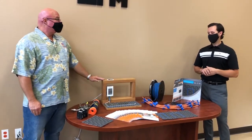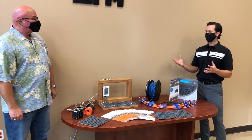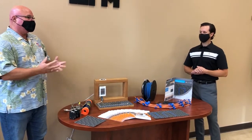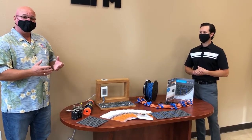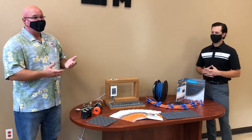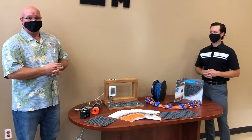Right. So I know that a lot of people are concerned with just the overall cost. What do you say to that? Well, it is a value-added system. There's an initial cost for labor and materials, but it adds value to the home itself. And really, at the end of the day, all things considered, it's not that much money.